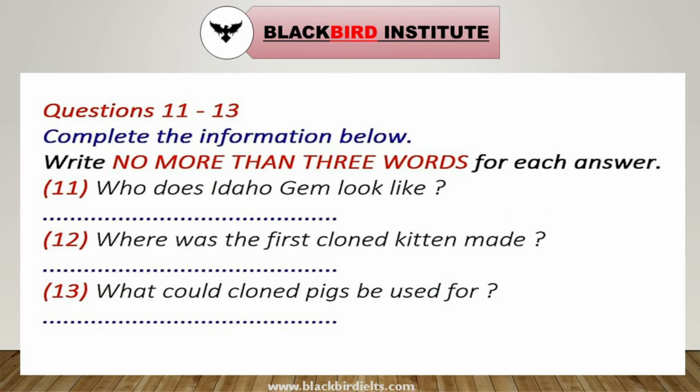Now, the last animal example I'd like to look at today is the pig. In 2001, 5 piglets were born, all female. They were created by a firm who claimed that their birth is an important step for medicine.